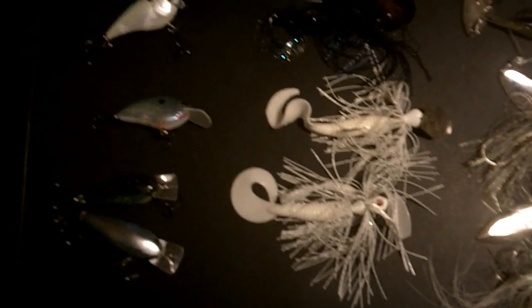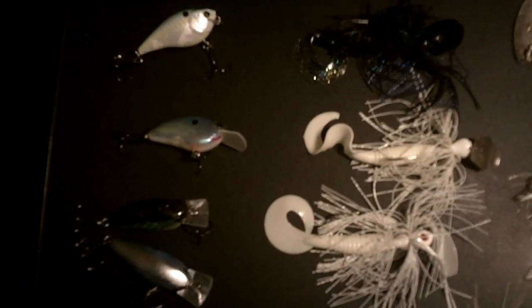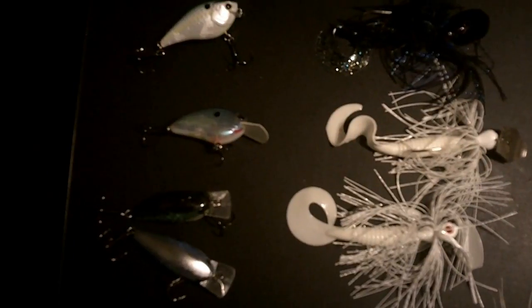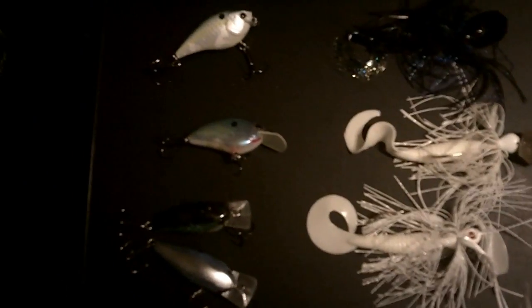All the fish on the square bills were caught on points, on turns, on the left side of the wood, and it was all about 5 to 7 feet deep.